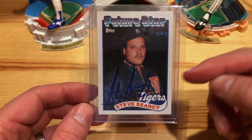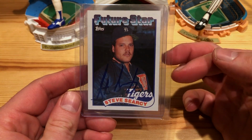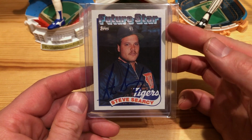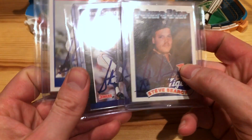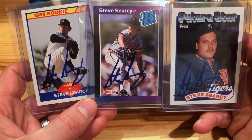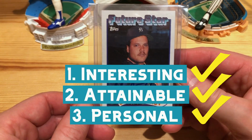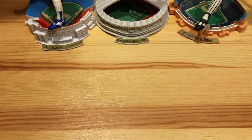So I was actually born in Michigan, right here in Grand Rapids. And my dad is from there. He grew up a Tigers fan. And so when I started collecting in 1989, I was a big fan of Steve Searcy because he was all over the hobby, future star, rated rookie, score rookie. I was just always a big fan of his because he had some cool looking cards. So yeah, those are the 3 reasons why I chose Steve Searcy.